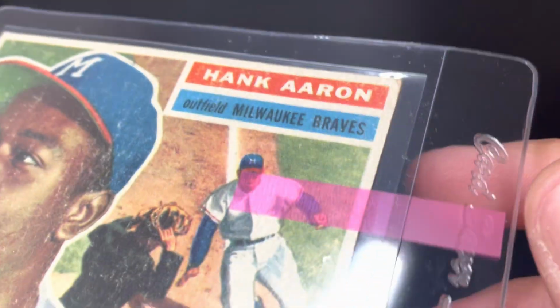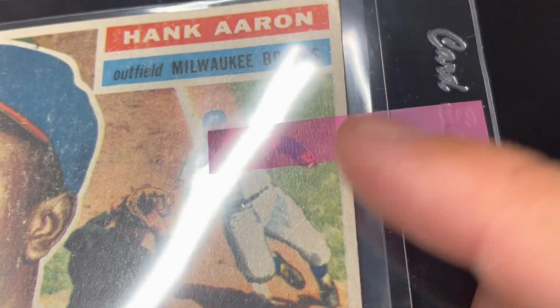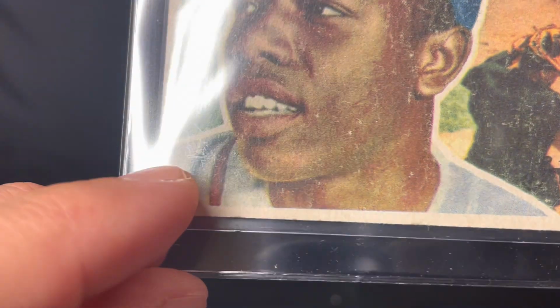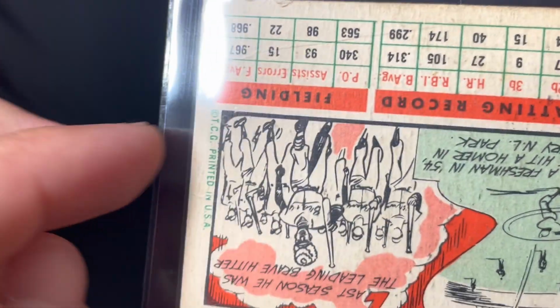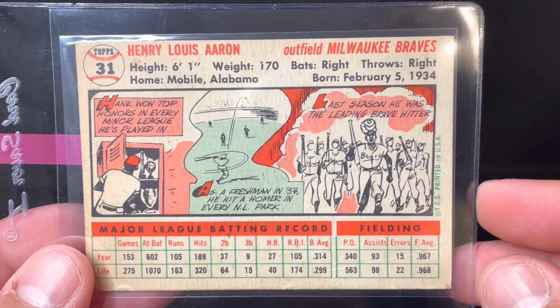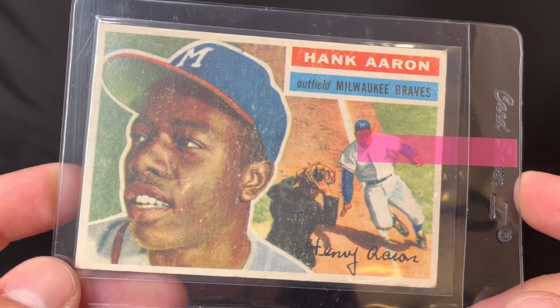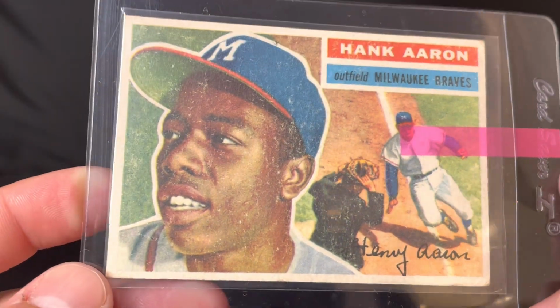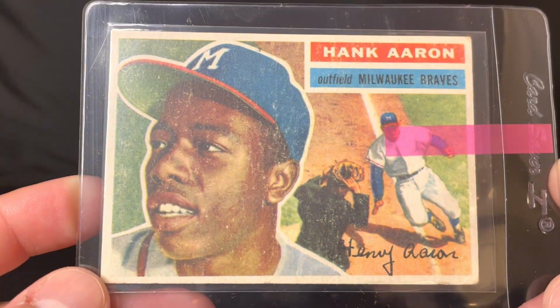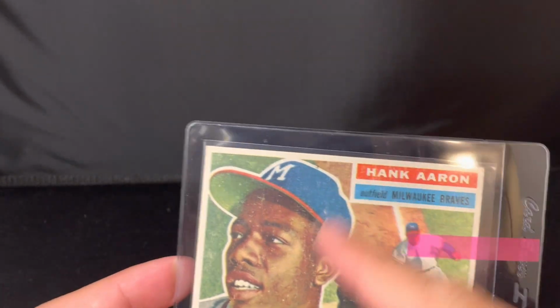It does kind of go through the back here. There's a couple different creases. The one you just saw doesn't really come through the front too much. Slightly, I guess. Then there's a little mark here coming across his face. That's a back crease, right here. So this is a white back. Pretty good centering. Surface issues, creases. I think it's probably a 2.5 is what I'm hoping for. So we'll see what this gets. But the card looks pretty good for the age. Again, centering is great on this card. So hope for a 2.5 on the Hank Aaron.